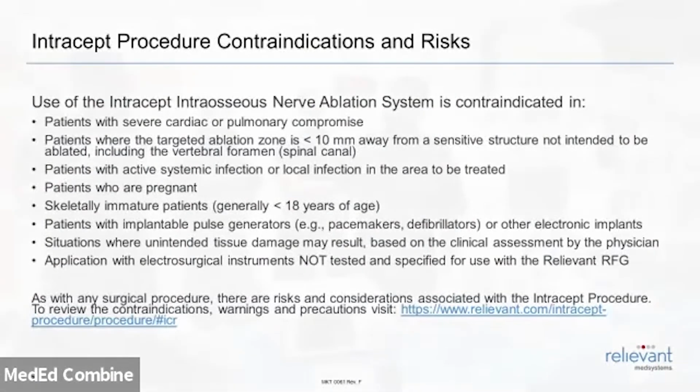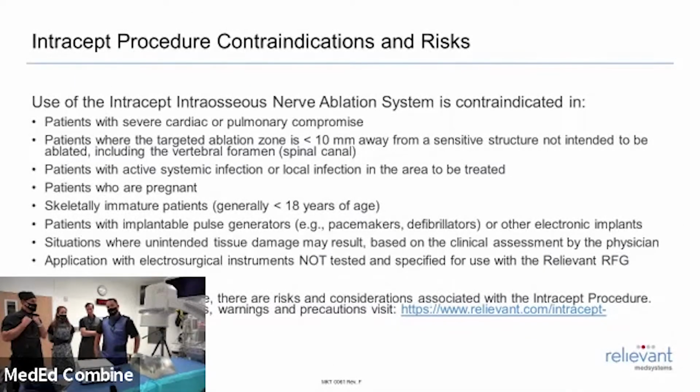Patients with radicular pain, it's not a contraindication, but it's not going to help that. So right tool for the right patient. If someone has florid radicular pain and only a little bit of back pain, you might want to think of going another option.